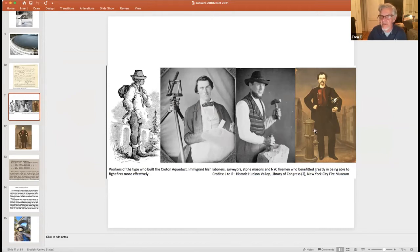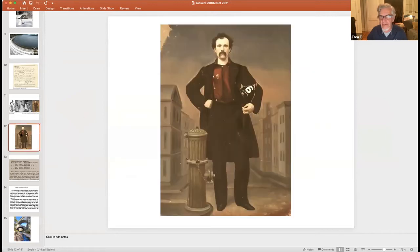And on the right side, we see a fireman posing with an early New York City fire hydrant. We'll give you a better look at him. This is an accurate representation of one of the early fire hydrants in New York City. And the fireman's name, according to the New York City Fireman Museum, is James McElroy. His initials are on his helmet. These photos are from early daguerreotypes. This one is a colored one, hand-painted after the fact.